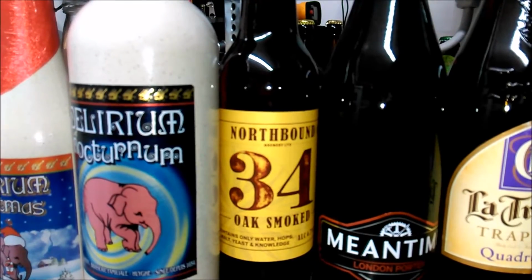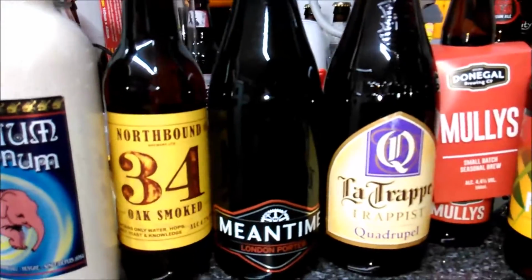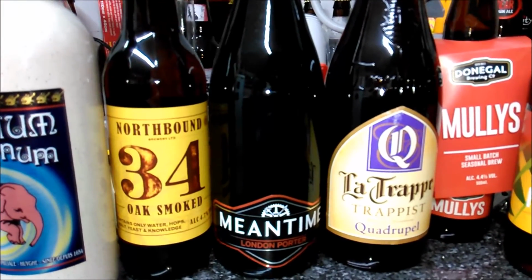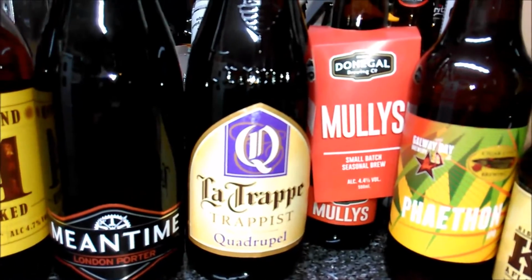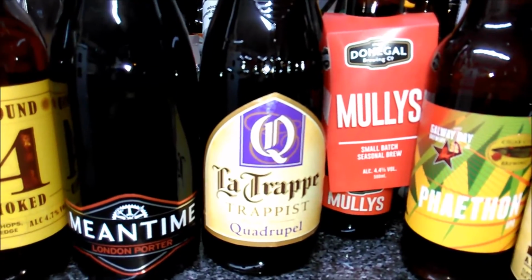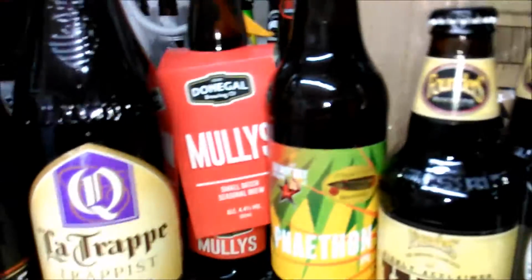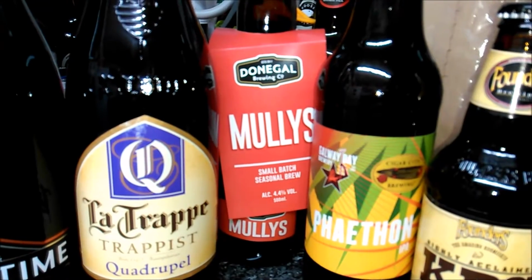So there's an oak smoked one, so I'll be interested in that. And then I have London Porter from Meantime in a small bottle. I won't tell you how much that was. And Trappist Quadruple, do like a drop of that. That'll be Norfolk Hillbilly's favourite drop too. That's Mully's, it's a seasonal batch. In there, I don't know if you can see it, there we go. Just a small batch brew from the Donegal Brewing Company.